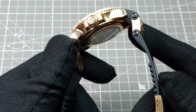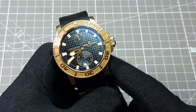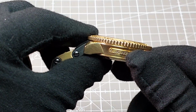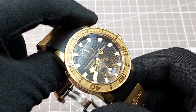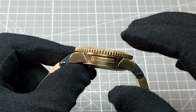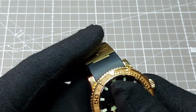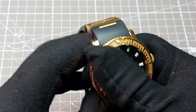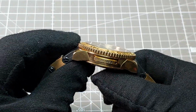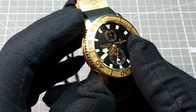This particular model has a bold 41mm diameter case, a perfect blend of presence and comfort without tipping over into the oversized category, with a height of around 13.6 millimeters as I measured it. It's chunky enough to feel substantial, yet slick enough to slip under a cuff. It's not oversized, basically, and for an average size wrist, it does fit quite nicely.